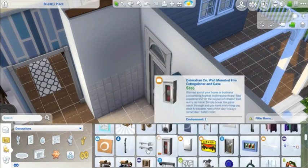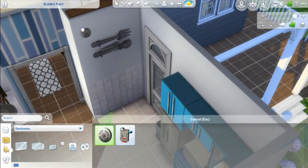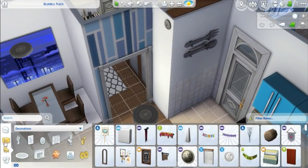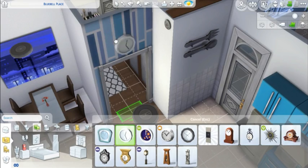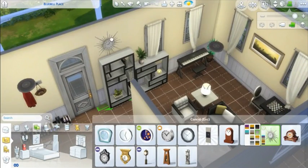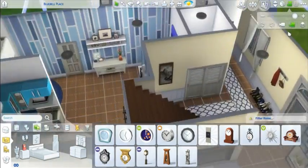Oh, actually, no, I still have not done the hallway. Just a little bit about hallways. When it comes to me trying to furnish a hallway, I'm really bad at hallways because it's such a small place, such a small little area in the house, and I just struggle a lot to try and make it look really, really cool.